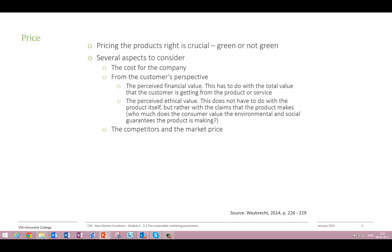Then we also have the perceived ethical value. This does not really have something to do with the product itself, but rather with the claims that the product makes. For instance, how much does the consumer value the environmental and social guarantees the product is making? This is a perceived ethical value. Finally, when we set prices, what is the competitor's price and what's the market price? There's no simple formula to pricing. You just have to dig in there.